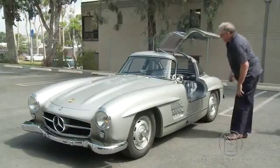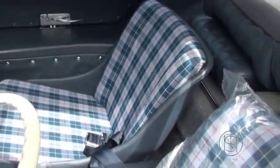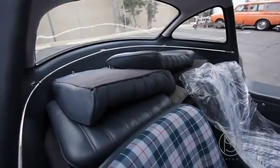Barnaby, you'll notice on this car that it's got the second set of seat cushions. I did notice that. These are the summer seats? These are the summer seats, yeah. Yeah, and I'll bet they're much more comfortable. A lot cooler, yeah.